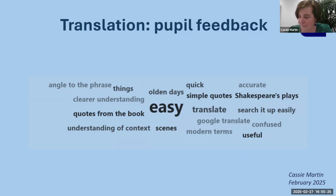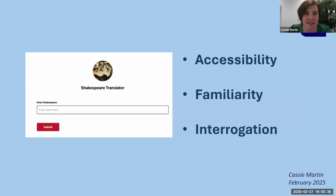And I think what was interesting about that is that it was particularly popular with our SEND pupils. So I think there is a lot to be said for some of these AI translators. I'm going to just summarise briefly some of the positives before I move on to talk about the Will Play chatbot. So the first thing that came out, and particularly with the SEND pupils, was the accessibility of it.